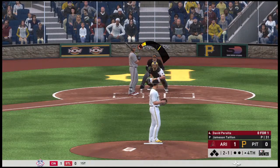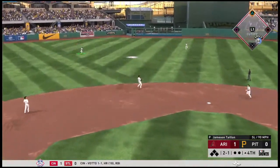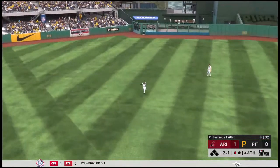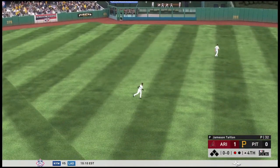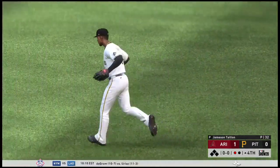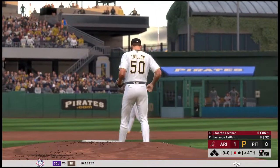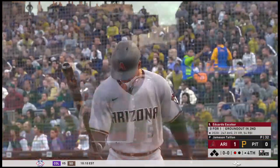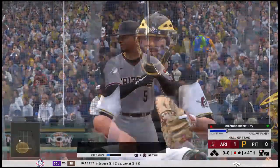Now the 2-1. High in the air into shallow left center. Dyson on the run. He gets there and makes the play for the first out. The third baseman, number 5, Eduardo Escobar. So one away here with the bases empty, and that'll bring up Eduardo Escobar.